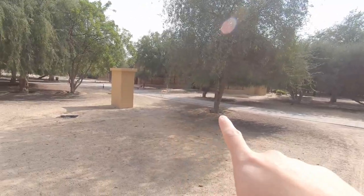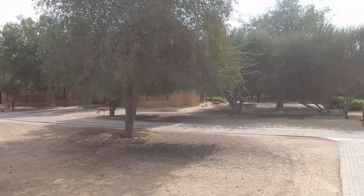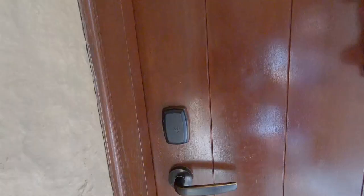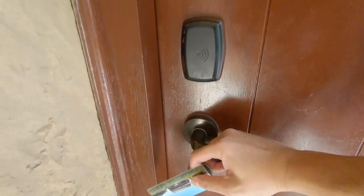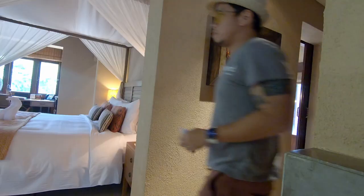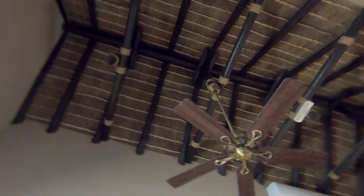So the place is surrounded by animals, free roaming. So naglalakad-lakad lang sila dyan. Kita mo naman. So we are in Villa 72. Let's check it out. Wow! Ang ganda!